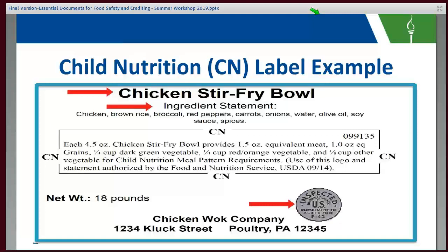Here we see an example of a complete child nutrition label containing all the required elements. So toward the middle again, you see the required CN logo with its distinct border containing the meal contribution statement, and within that logo, you see the USDA contribution statement and the USDA authorization statement, as well as the month and year it was approved by USDA. At the top right, you see the 6-digit product identification number. Also, you see the required product name, the ingredient statement, the net weight, as well as the inspected by USDA logo. And then lastly, at the bottom, the name and address of the manufacturer.